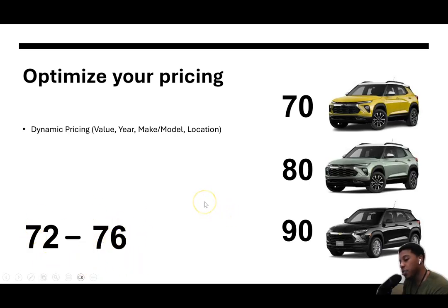Because on Turo, people are going to book your car. Pricing is probably the most important factor in whether someone books your car or not, right? If your car is listed for $50 and another person has their car listed for $30 a day, they're going to rent the cheaper one, especially if it's the same year, make, and model. So I would recommend doing this.